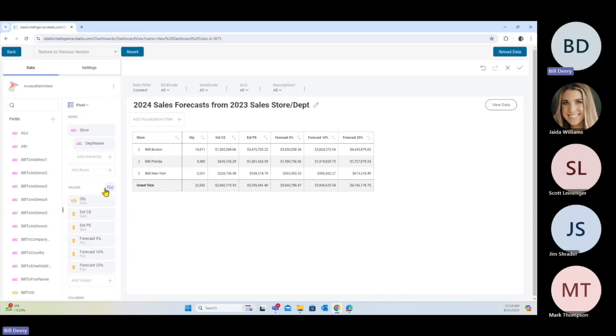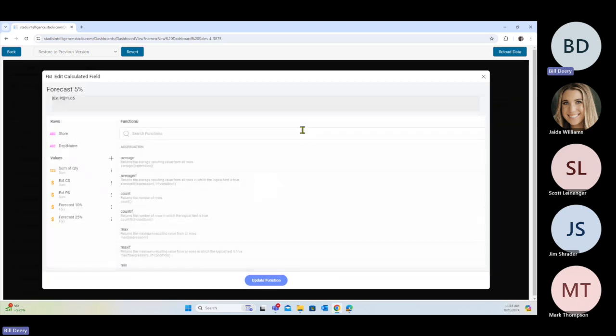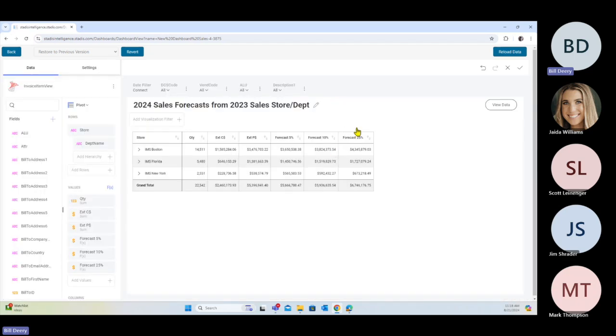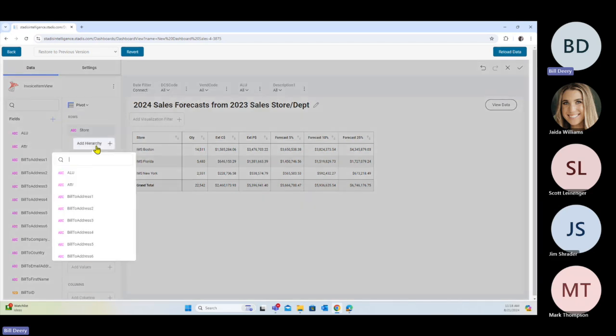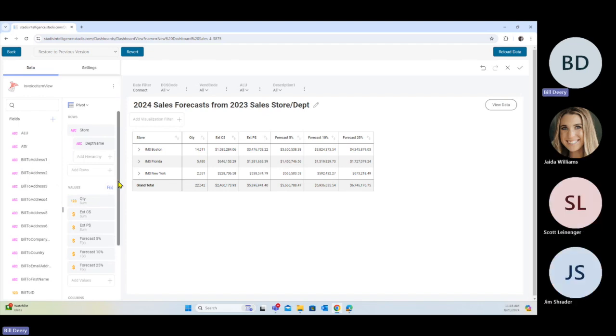When I'm talking about formulas, we're all familiar with this FX in the Excel world. When I click on one that has an FX underneath it, you can see how I built this formula. Extended price times 1.05 gives me the ability to look at what my forecast at 5% would be, that type of thing. And again, it's just drag and drop. If I don't like the department name, I take it off, right? If I want to put it back, I put it back. And now I'm just building it.